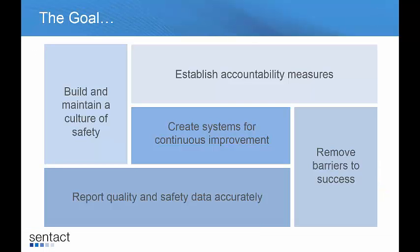So jumping right into the goal of a survey program and why you might have a survey program. From what I've seen, there are really 5 goals that you can roll up all of those initiatives to. And those are building and maintaining a culture of safety, establishing accountability measures, creating systems to continuously improve, reporting quality and safety data accurately, and removing barriers to success.